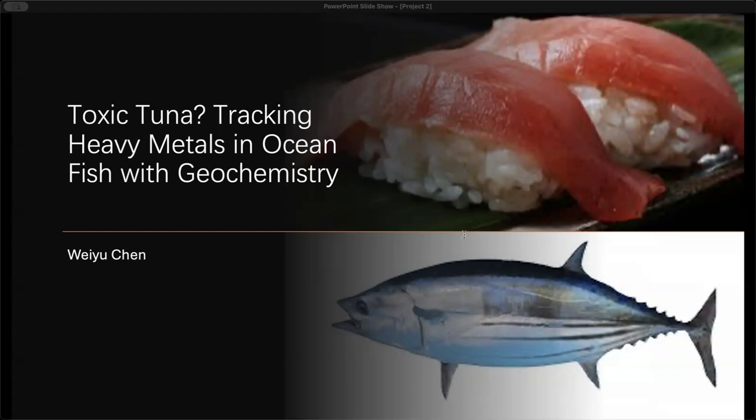Do you love sushi? Me too. Tuna is one of the most commonly consumed ocean fish around the world. It's rich in protein and omega-3 fatty acids, but it can also contain high levels of methylmercury, which is a toxic compound that poses serious health risks to humans.